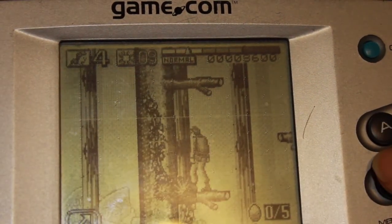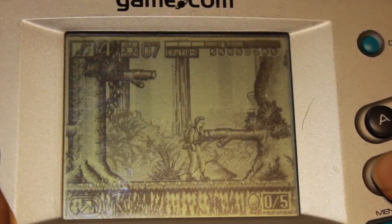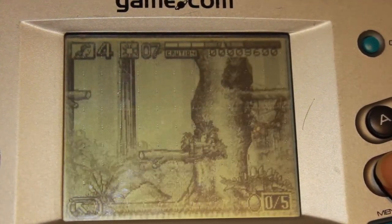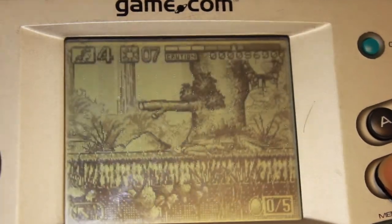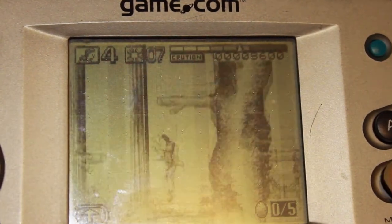Now you'll notice the screen is very, very poor at handling movement. It moves really slow, and moves even slower when even the Stegosaurus is on screen. That is one enemy. But anyway, let's try to jump up to this. Let's see what happens. Made it.